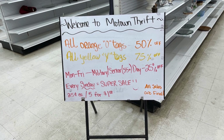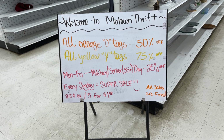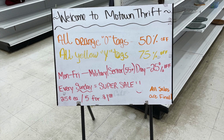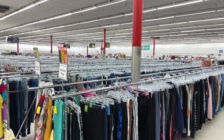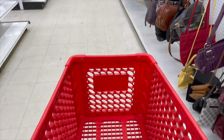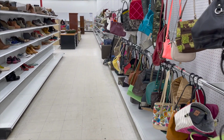Always a good idea to read the special deals sign as you come in. This store has amazing deals. There are color of the week, and then seniors Monday through Friday get an extra 25% off. Time to get shopping. I head to furniture and home goods first.